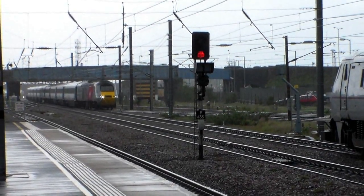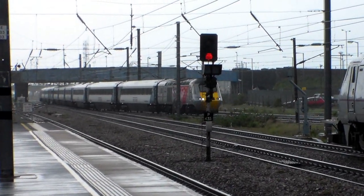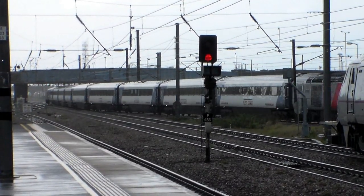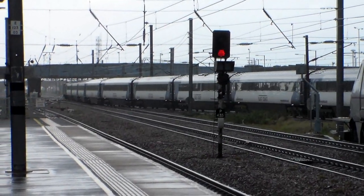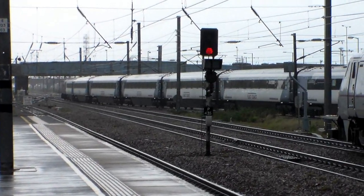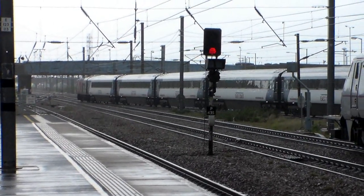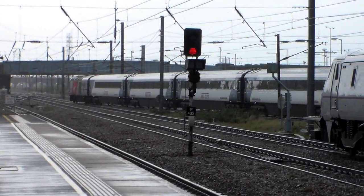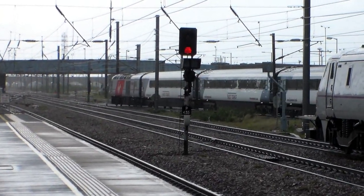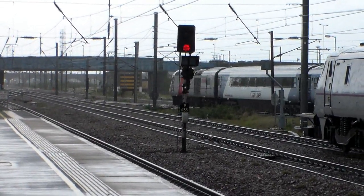Now that there in the distance, I believe, is 1A40. And what they're going to do is they're bringing it on to either P1 or P2. Right, it's 43300 and 43308 off Leeds, going to King's Cross. So they're bringing that in here as well. And then we're going to wait and see what happens with Biggleswade. Because something has happened at Biggleswade. What has happened, no one knows.